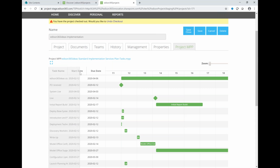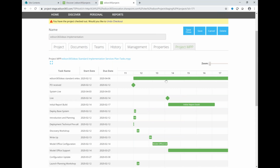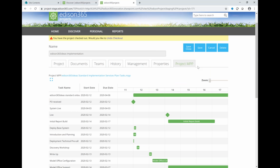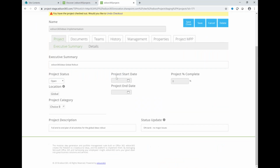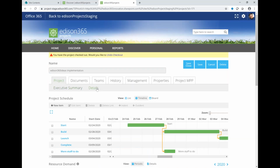Now I have a group of tasks that are being pulled directly inside of Microsoft Project. I'm not going through and editing these here because they're being managed directly in Project. If I had the rights, I could click on that and go open up Project to do it. But today we're really just going through and surfacing this data. So we have that level plan here. We have the rest of the project information, the executive summaries, the metadata that we choose to keep track of directly here as well.